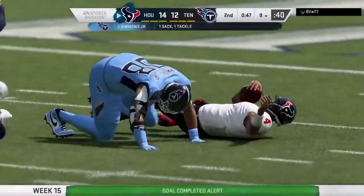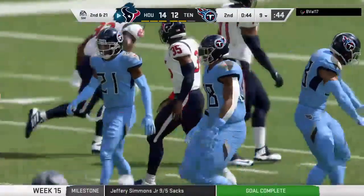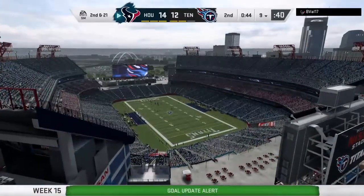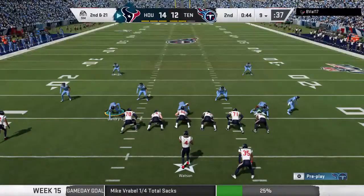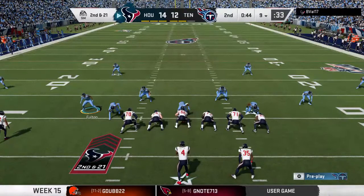Pressure comes, and the Titans able to bring him down. Jeffrey Simmons in there to get him, and on the season now, that is 9 sacks for him. The Titans going to use the first of their timeouts as they'll stop it with just over 40 seconds to go in the first half. Well, they're in some hot water now after that sack.